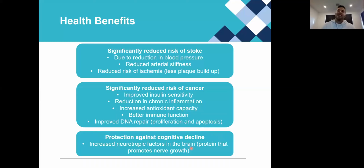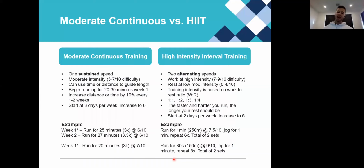Okay, so what is a neurotrophic factor? A neurotrophic factor is essentially a protein that promotes or allows for nerve growth. So this is where we see a reduction in that death in the brain itself. And we can actually think more clearly, and our memory lasts a lot longer. So we get a protective effect of exercise, which is so important. So we see the health benefits.